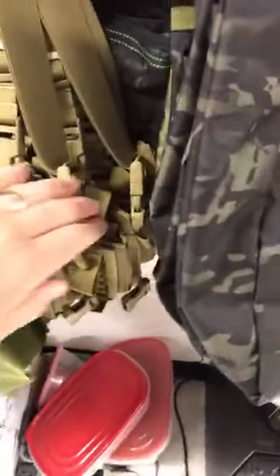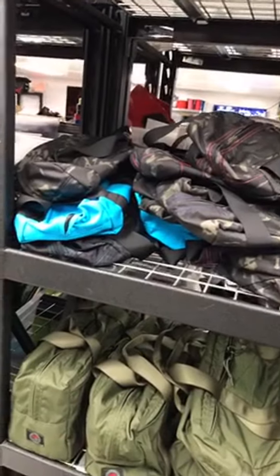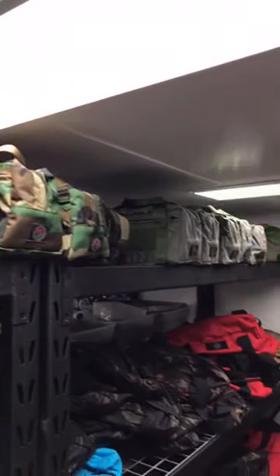12 gauge micro rigs. AKM4 micro rigs. Dwindling. Day packs. Small clothes bags. Large tool bags. Standard tool bags.